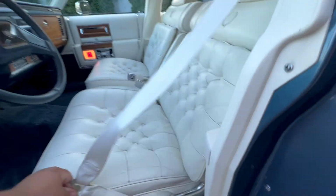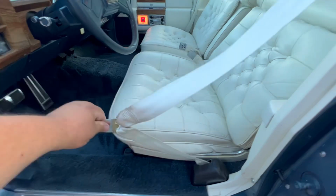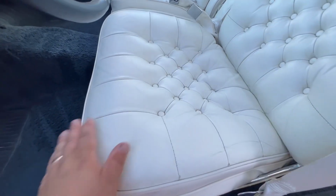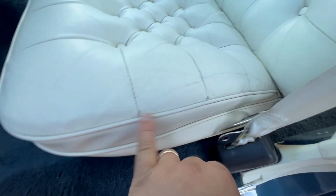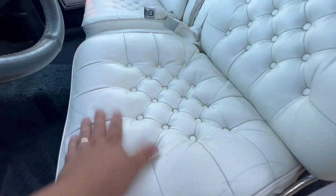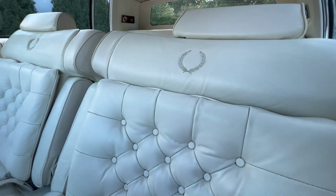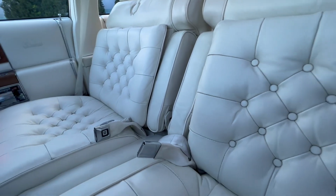Even the seat belts. Look at how nice and clean those seat belts are. Usually these things are all nasty and gross. Very nice seat belts. Beautiful white leather, nice and soft. A few little wear marks right on kind of the edge here. You can see some creasing, but for the most part, very nice, soft, white leather. The Cadillac crest in the middle. This is a 50-50 split bench.